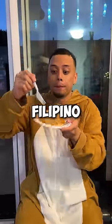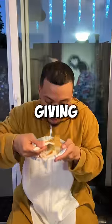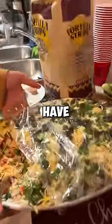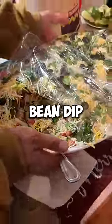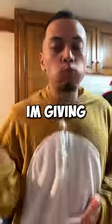Next up, we have a Filipino noodle dish called pancit. Super solid. I'm always gonna eat some at the potluck. I'm giving it a 7.5 out of 10. Here we have a 7-layer Mexican-inspired bean dip. It's a nice little side dish to have if you're having a beer or something like that, and it's really good. So I'm giving this an 8 out of 10.